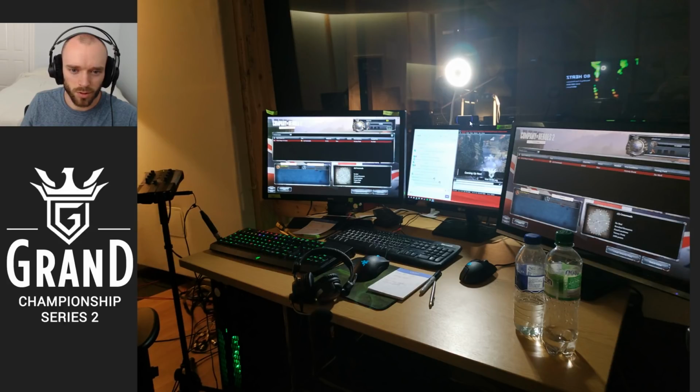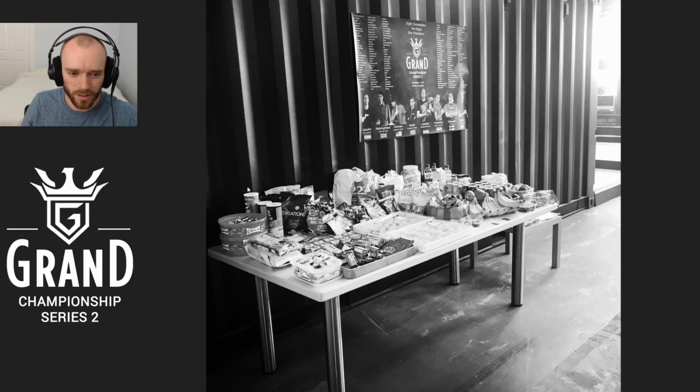Got the lighting as well with the webcam. And just outside there is where the broadcast area is. This is of course a soundproof booth. This is like a proper music studio. Yeah, that's what it looked like from the inside.